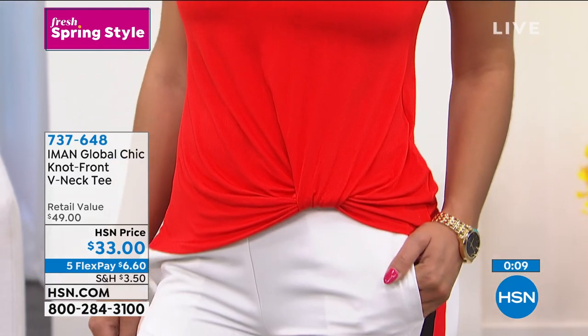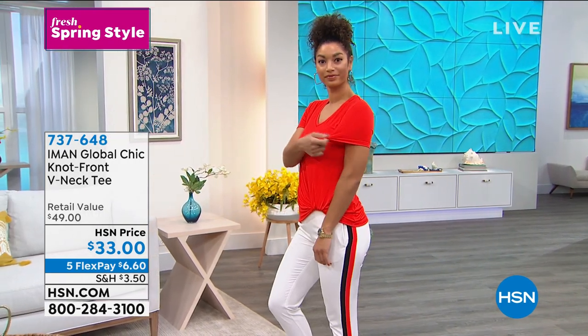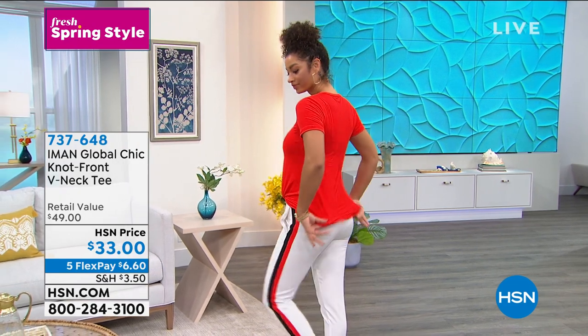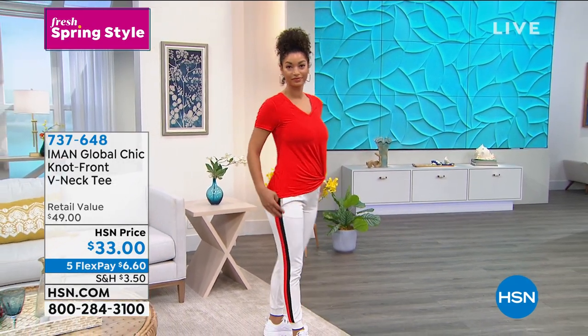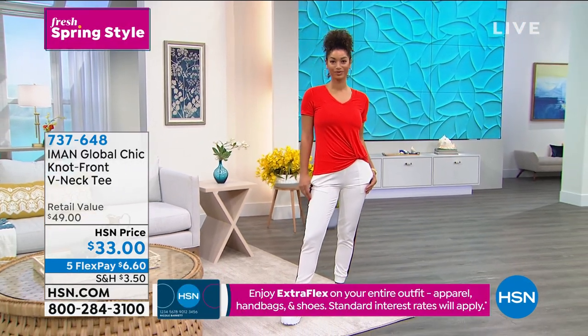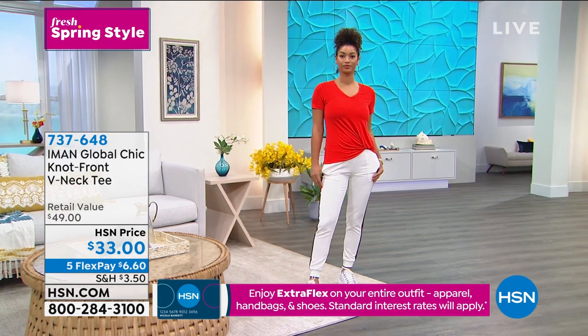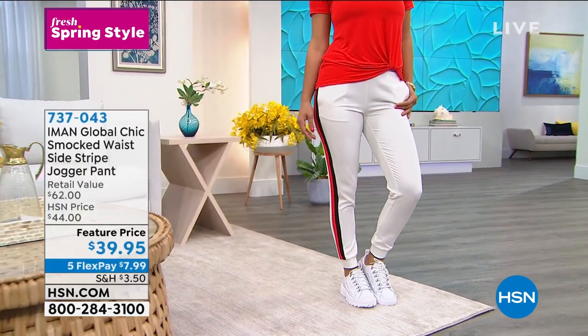The cool thing about shopping with us today, we only have one show to spend time with Iman, but everything's on 5 interest-free credit card payments. So $6.60 gets it home. Read the reviews, even on a t-shirt, which is no basic ordinary t-shirt, it is a customer pick. And the item number is 737-648. Pick up a couple colors, you will not be disappointed. And I do love the arm length on that sleeve.